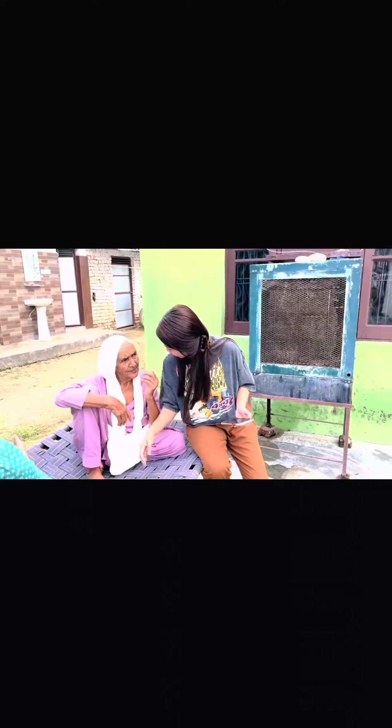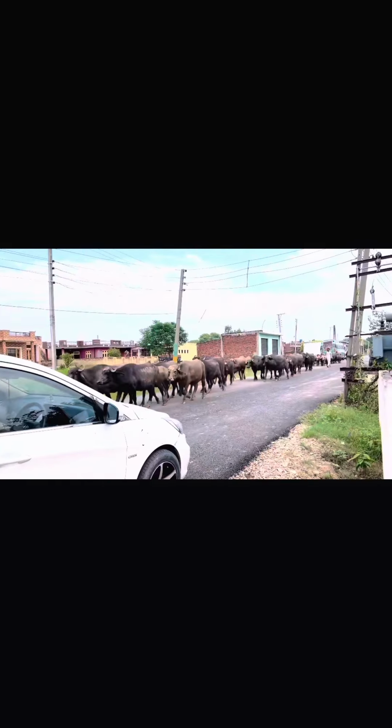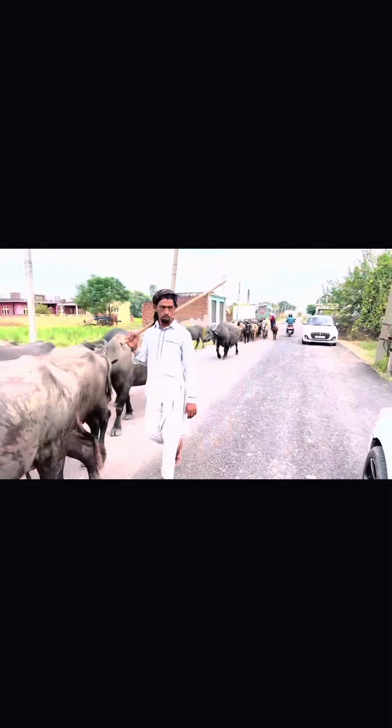Okay, hurry, ahead. Okay, Jana, come. So this is our car, and see a lot of carabao, you can see it. So a lot of carabao now. So let's take my car.